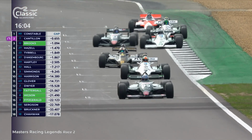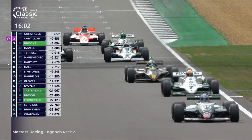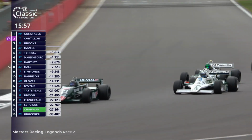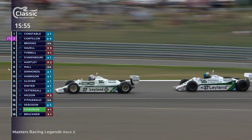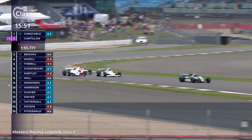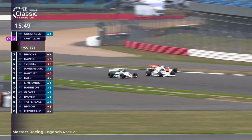What a stunning two laps from him. Yeah, great start from Mike Cantillon. Great start as well from Jamie Constable. Yes, he was on the front row of the grid, but he's just creeping away there. There is Ken Tyrrell battling with number 27, Mark Hazel, the second of the green Tyrrells. Mark Hazel now coming under attack.